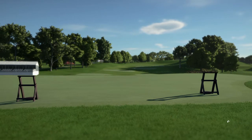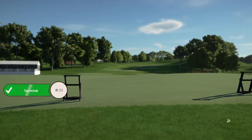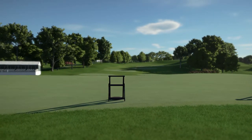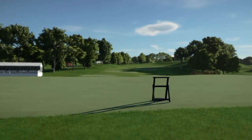Well, that's a shame, Rich. You never like to see that, gifting a small lead down the stretch. It's a difficult pill to swallow, but I think the player will look back on this tournament and realize that when they're in a position to win, they can't afford to make the mistakes that they did.